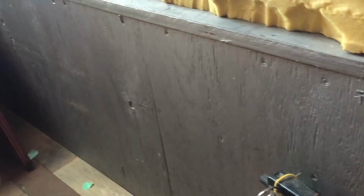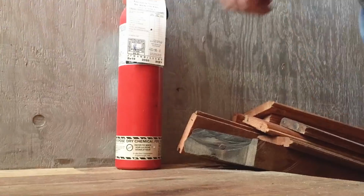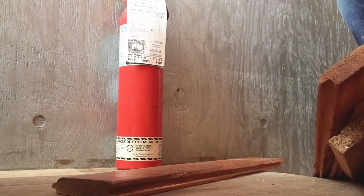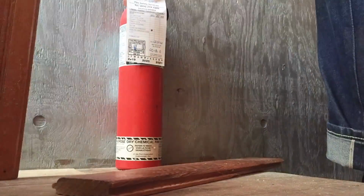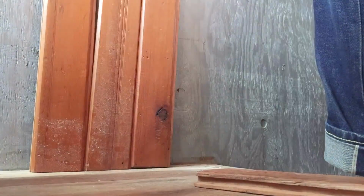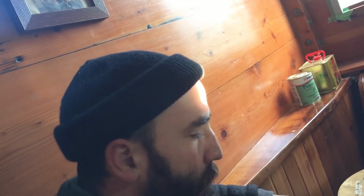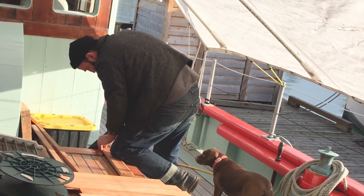So this whole stretch of wall beside the bed in the aft cabin needs a bunch of tongue and groove applied to it. We don't have all of the tongue and groove right now, so I'm gonna take what we got and put it up so I can assess how much more we do need. We don't have enough tongue and groove for today to wrap up the entire aft cabin, but I'm gonna put up as much as I can so that we know how much more we need to go purchase.